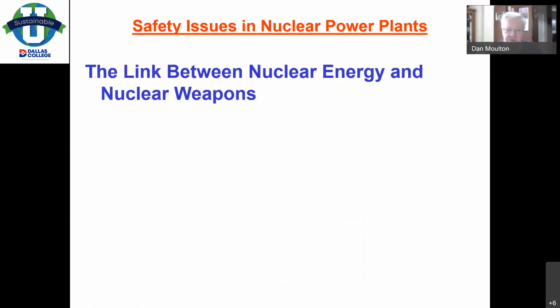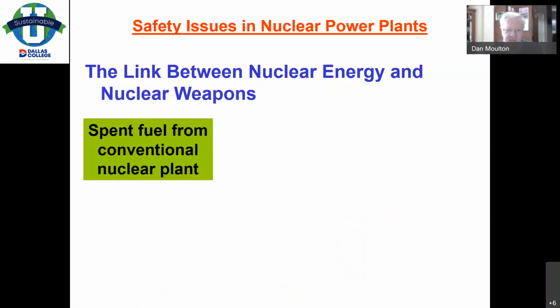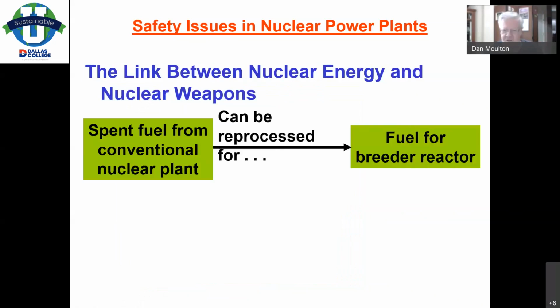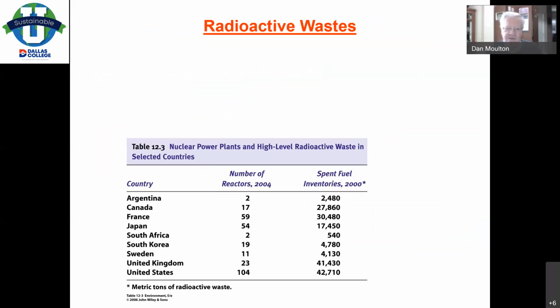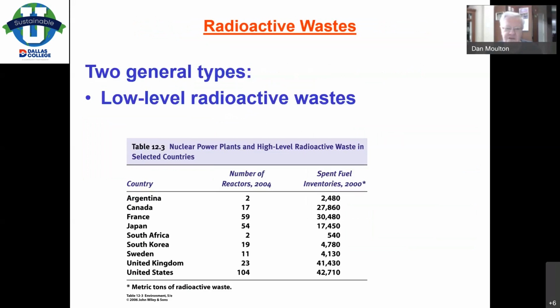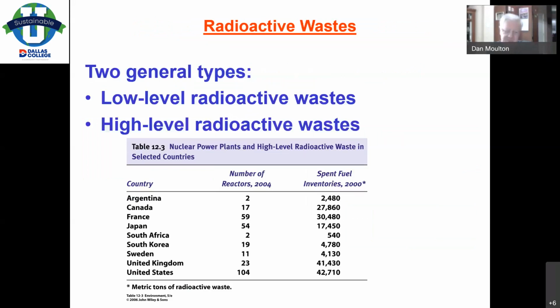Other safety issues: a link between nuclear energy and nuclear weapons. The spent fuel from the conventional plant can be reprocessed and then can be used for fuel in a breeder reactor, or it can be processed to make fuel for nuclear weapons. Radioactive waste, 2 types. You've got low-level waste and you have high-level waste.